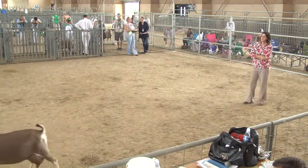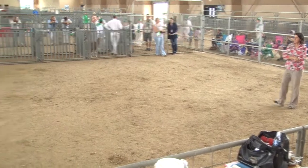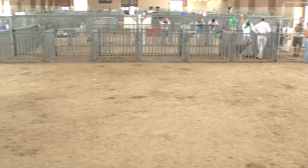In the ring now is Class 9, milkers 4 years and under 5. On deck is Class 10, milkers 5 years and older.